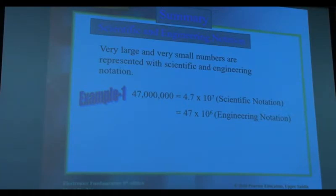In electronics, engineering or technology, we need to deal with numbers, for example, the resistance or the voltage. The voltage can be very high, like million volts. So we deal with big numbers and small numbers, like in this example, 47 million. So we need to use scientific and engineering notations.